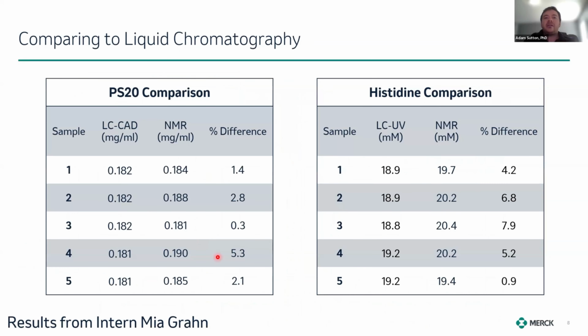And so we've done our comparison of using benchtop NMR for quantitating these components, like histidine and polysorbate, to the traditional chromatography methods. You need to do two different kinds of chromatography if you wanted to measure both of those species, whereas within the NMR you can just use the one method. Our differences for PS20 are usually less than 5%, and usually less than 10% for histidine, based on the traditionally used chromatography methods. And all these values were obtained by an intern that we had, demonstrating how easy it is to perform these benchtop NMR measurements.